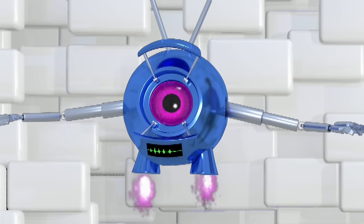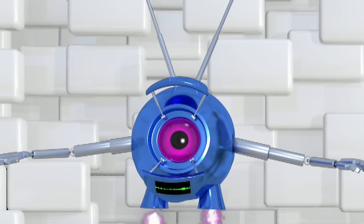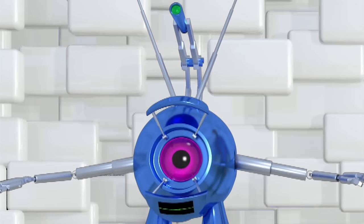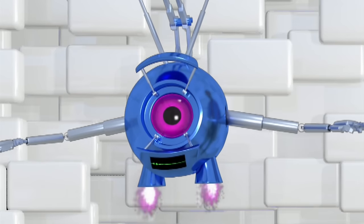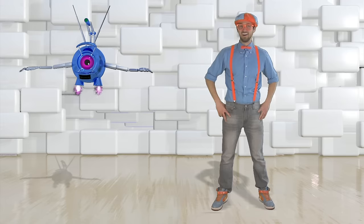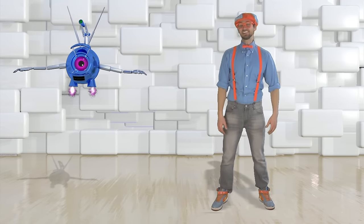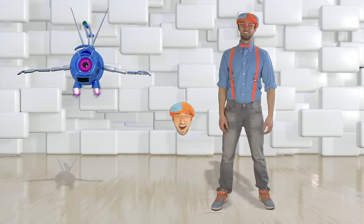Hi, I'm Balbo, and I'm a robot. I can do some pretty cool things. Check this out. This is my laser beam. I'll show you more of this later. In the meantime, let's learn about some backhoes. I think we should learn about backhoes too. This is gonna be so much fun.